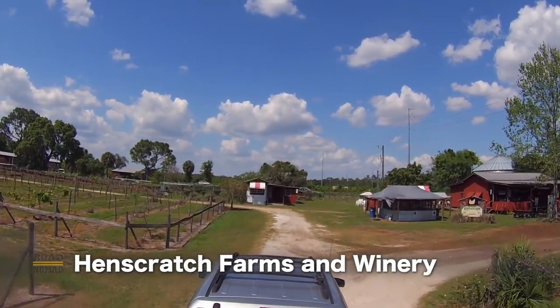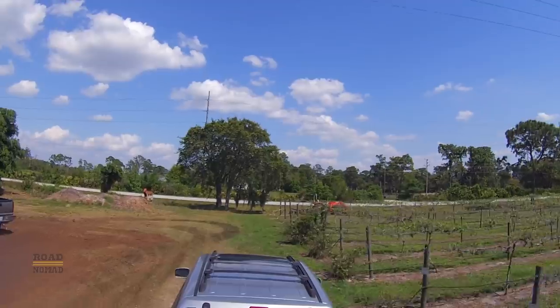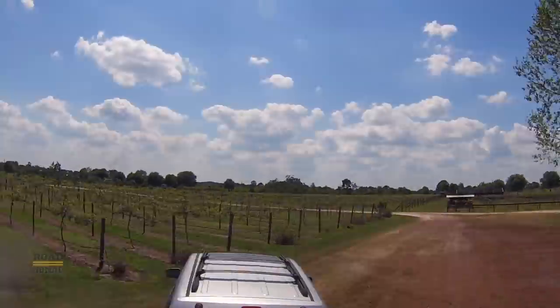Parking, as you can see, is a little too tight for the RV, but let's see what we can do. I think I can make a U-turn here, kind of. And there you go. Success!